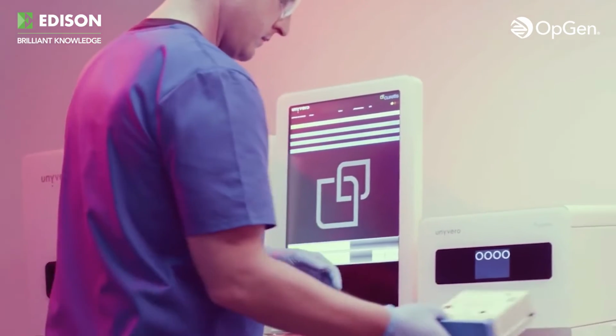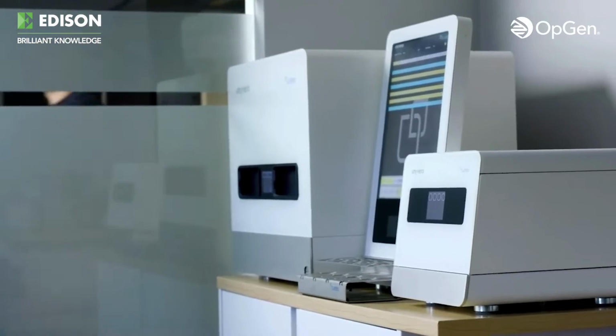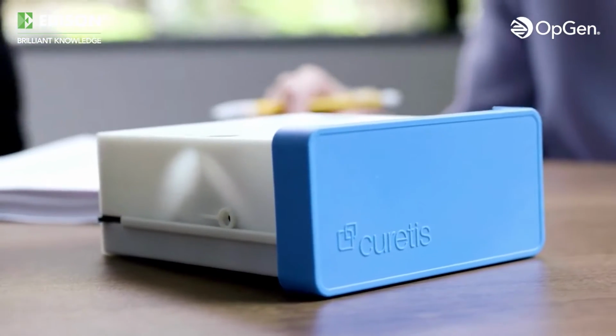Recently, OpGen announced encouraging top-line data for the Unyvero UTI panel, and that's what we're here to discuss today. For starters, could you provide some background on the UTI test panel? Absolutely. First of all, we're really excited about the data. It was fantastic to see sensitivity and specificity come back at these levels.